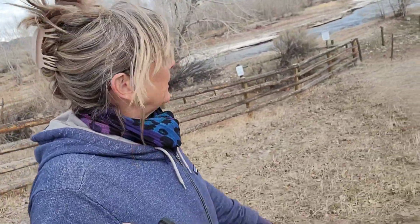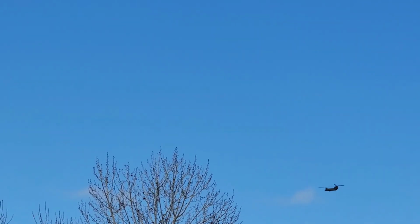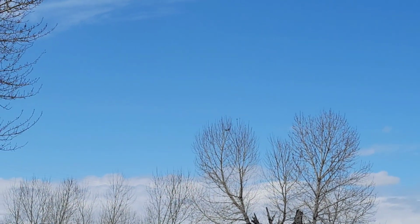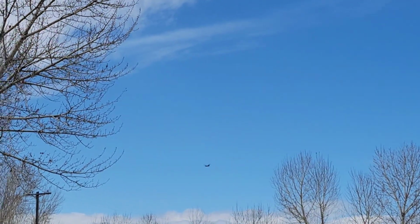So I'm going to walk on down here and show you a little bit of the countryside as we go. That's the Big Hole down there. Oh, I saw some eagles, so that's what I'm showing you here. I don't know if they'll show up or not. Let's see. There we go. It's kind of hard for me to see when I'm filming.